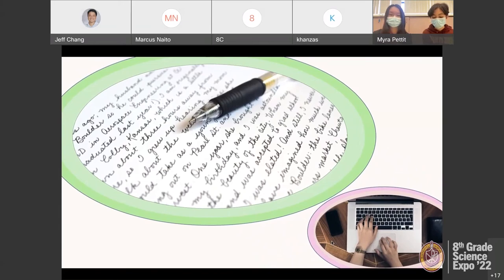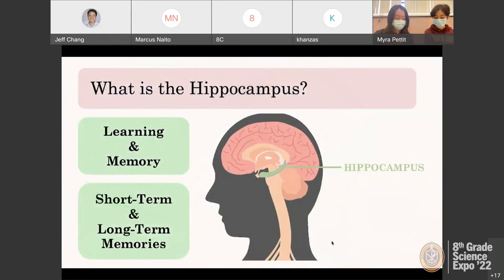We hypothesized that handwriting would indeed be more effective in memorizing. Before we continue, we need to understand what the hippocampus is. Located in the inner region of the temporal lobe, the hippocampus plays a crucial role in learning and memory. The hippocampus is where both short-term and long-term memories are formed. Long-term memories are formed with repetition, which is why we concluded that handwriting may be more effective.